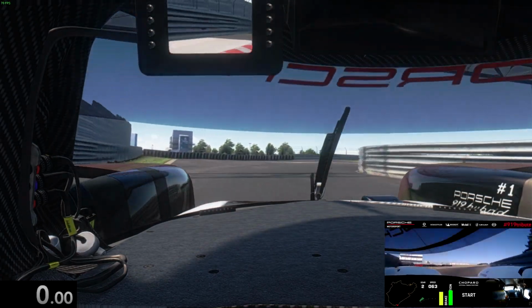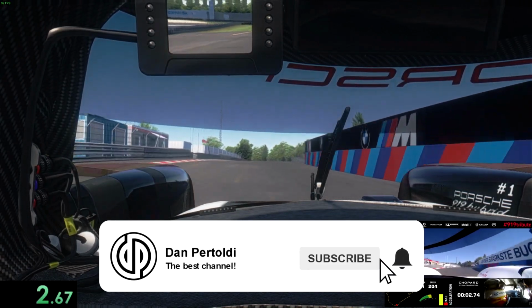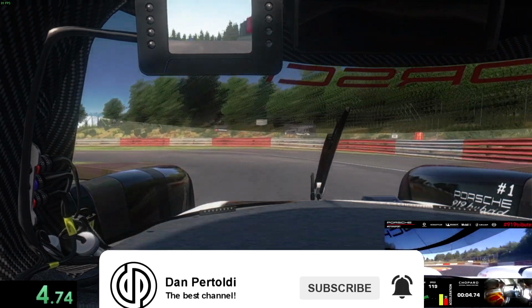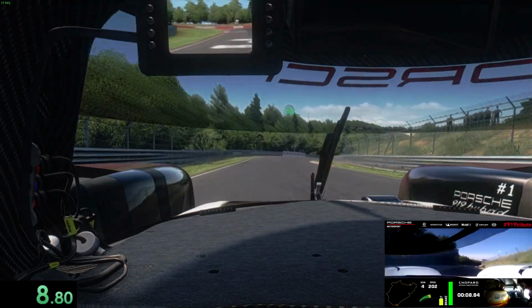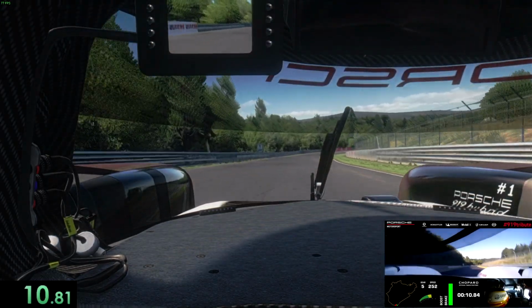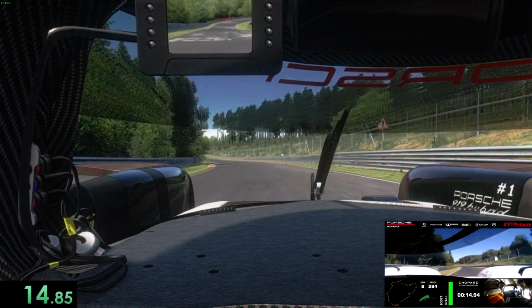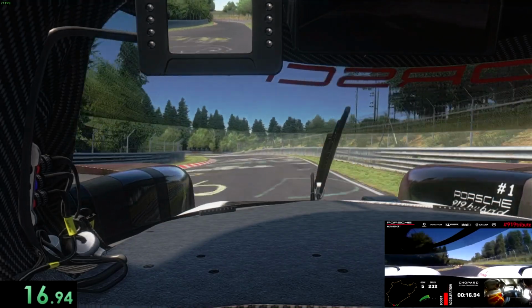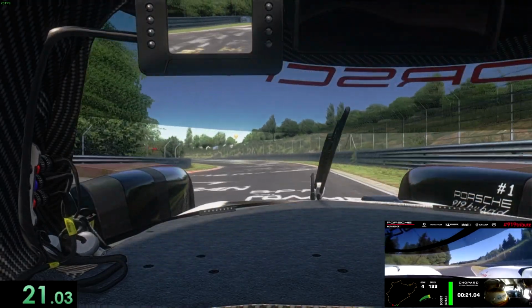Okay guys, so here we are going to be looking at 2 laps in a 1-to-1 head-to-head. I'm basically going to be trying to beat the world record time around the Nordschleife, which was set in the 919 Evo by the man called Timo Bernard. He crossed the finish line with 5 minutes 19.5, and we're going to be trying to beat that in Assetto Corsa.